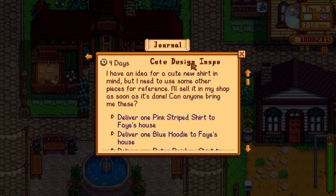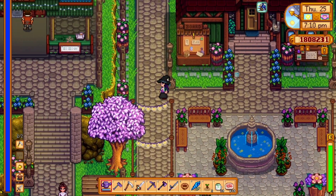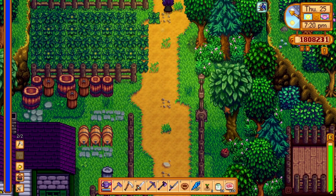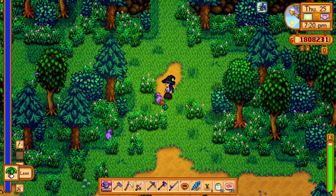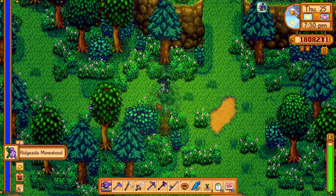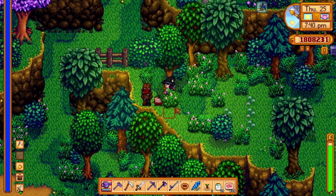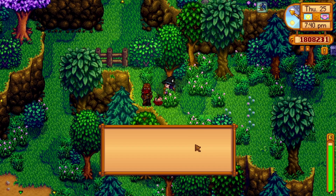What do we need to bring her? Pink striped shirt, blue hoodie, and retro rainbow shirt. Okay. I'll check the wiki for how to make those, and we'll make and deliver them by the end of the week. Probably in the next episode. We'll see. Kiwi. We've heard this before. Aww.